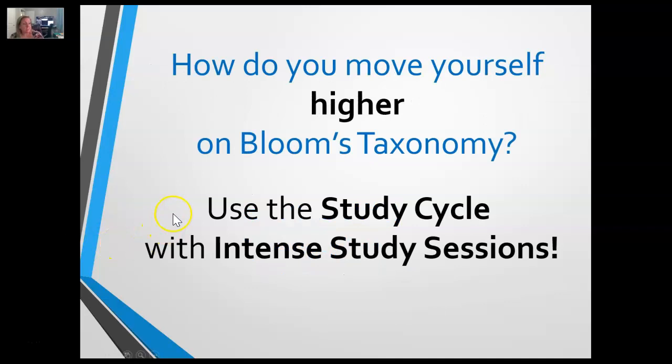Okay. So how do you move yourself higher on Bloom's taxonomy? Because some people are like, I don't know, I feel like I'm still just down there in the memorizing zone, and I just try and memorize everything for math, and that hasn't helped me do well on the test. So what can I do differently to get higher on this?